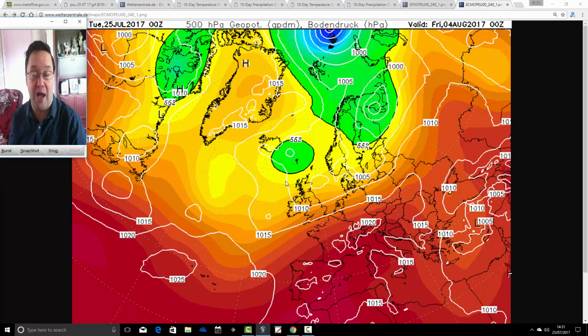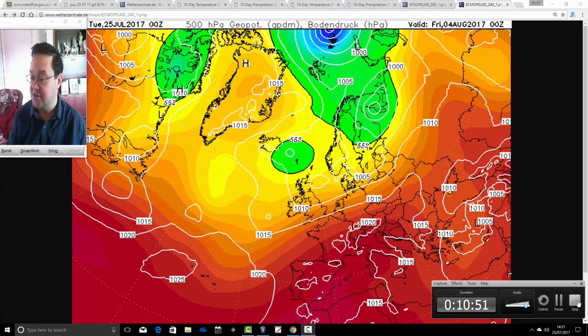We're in for an unsettled, coolish spell. We've talked about this a lot in the videos lately, so no surprise. We're in for a coolish and unsettled end to July. It's going to extend certainly into the opening days of August. And it's just a case of waiting to see whether summer is going to come back as we get deeper into August. CFS would have been helpful on that, but we haven't got it.